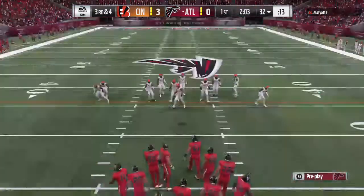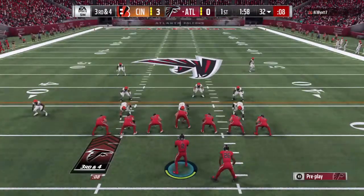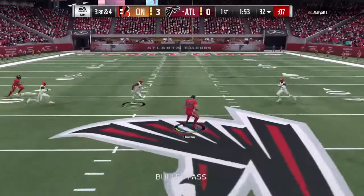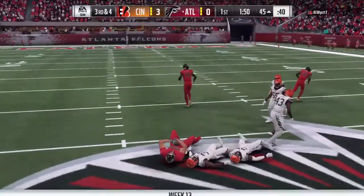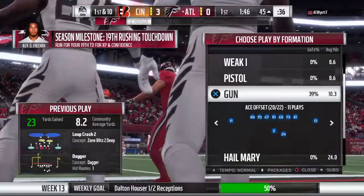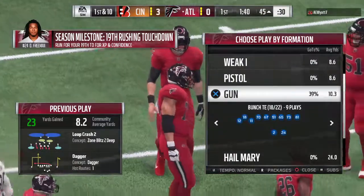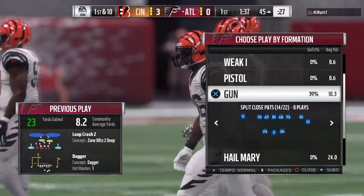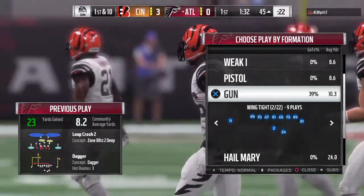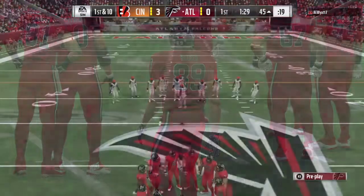And a nickel look here for the Bengals as they try to defend this on third. From the shotgun, Ryan. And he's got his big tight end over the middle, complete. And he's brought down, but not before getting across midfield to the 45. 23 yards on the play. Fresh set of downs here.